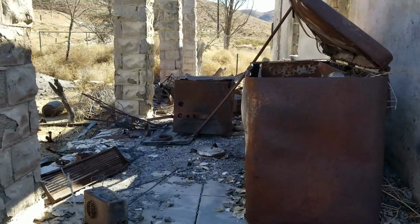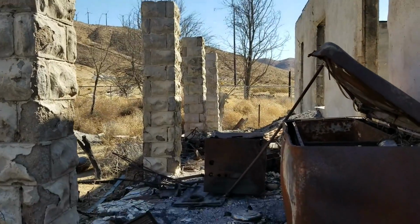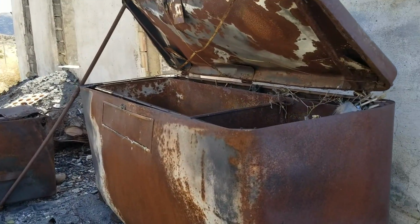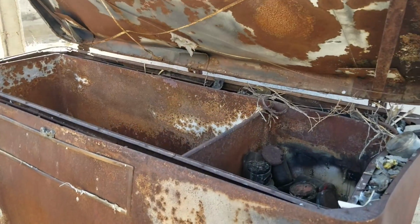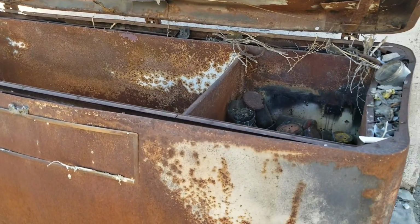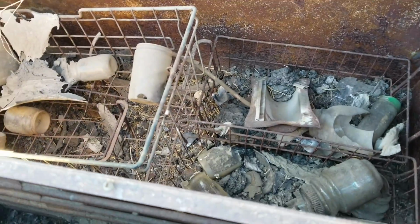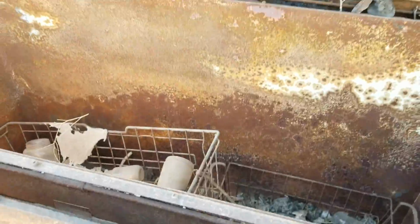Oh, this looks like it was a front porch, because you can see there's pillars here. I don't know if it was maybe some kind of store, because it looks like there was an old deep freezer here, or a cooler for Cokes. Maybe it was a deep freezer because of these baskets. Maybe it was just someone's home deep freezer.